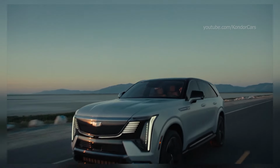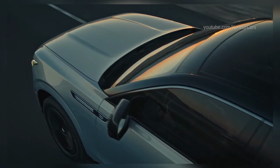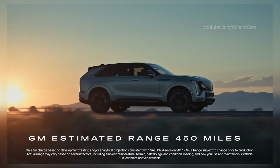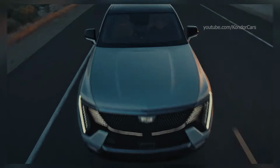From the bold stance, to the nimble handling, to the heart-pounding acceleration, and the GM estimated range of 450 miles on a full charge, it's a stunner. ESCALADE IQ is what you get when you follow your soul instead of following the crowd.